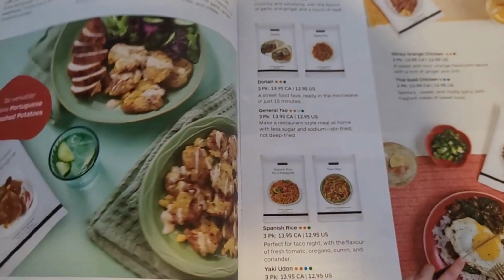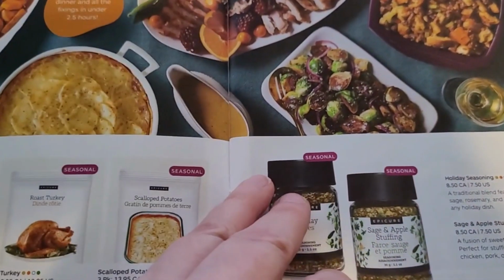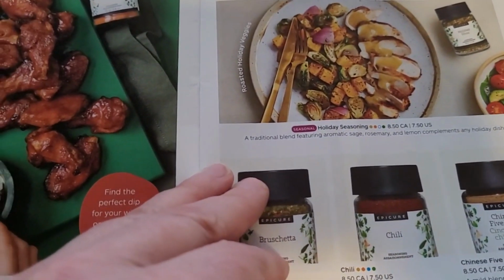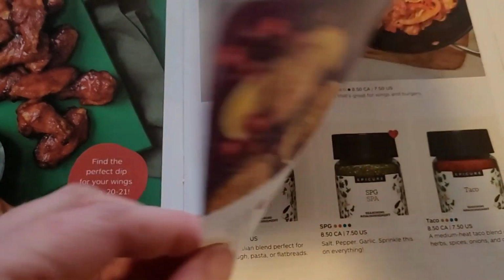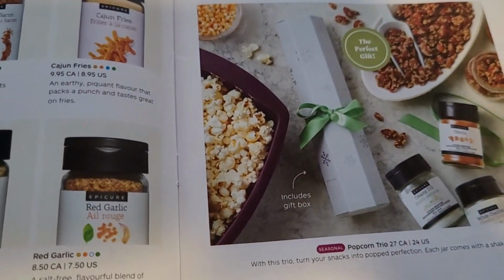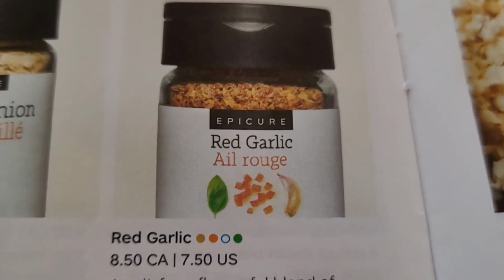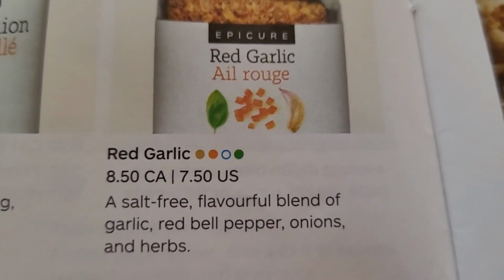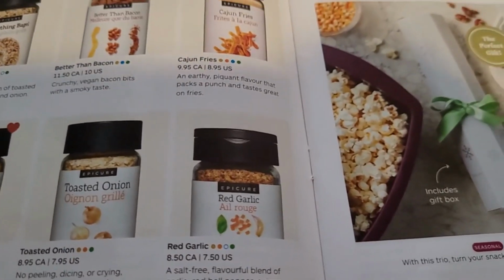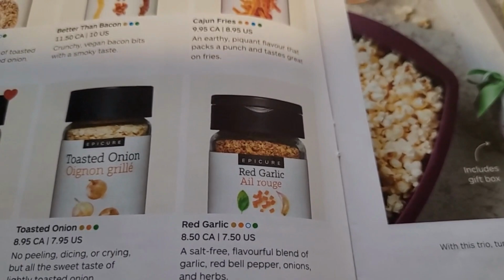So I reached out to them and asked them if they were right in the town where it was going to be. Anyways, long story short, we're going to connect. I'm going to get an almost full jar of ranch for $2, and that leaves me open to get an additional item. I'm getting red garlic. I'm actually pretty excited about it. Salt-free, flavorful blend of garlic, red bell pepper, onions, and herbs.